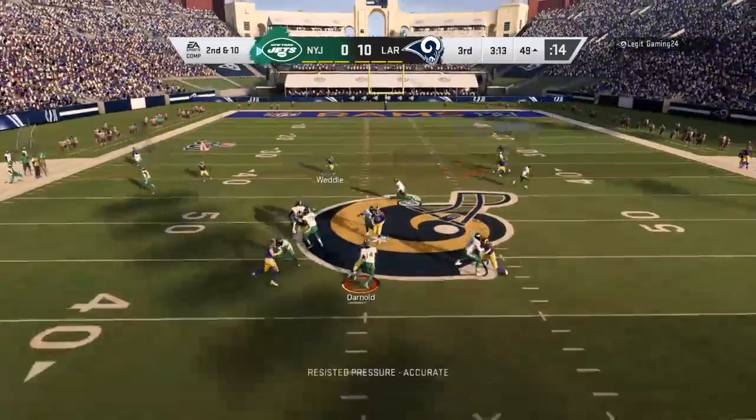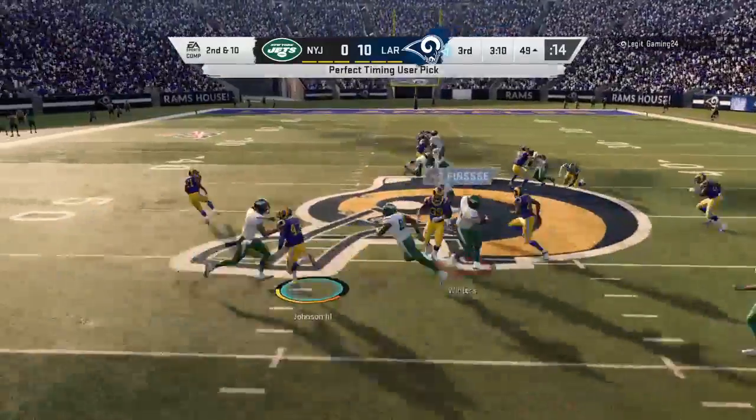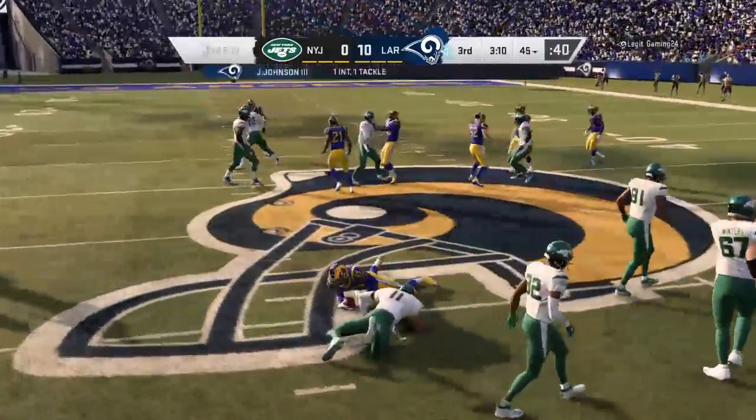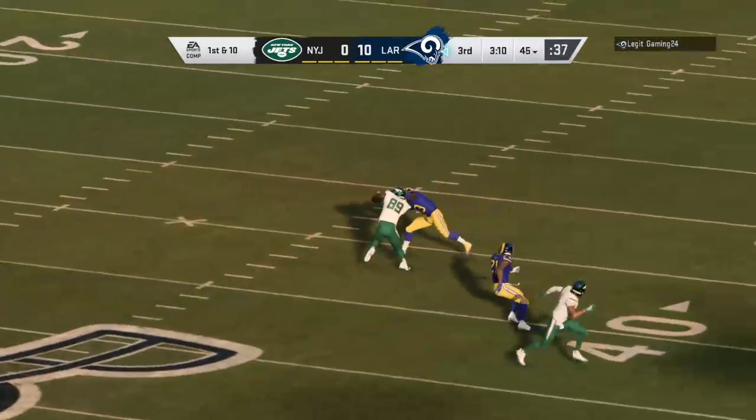Out of the shotgun, here's Darnold. He rifles one that's intercepted. John Johnson with the INT, and he's able to bring it up 5 yards shy of midfield to the 45-yard line.